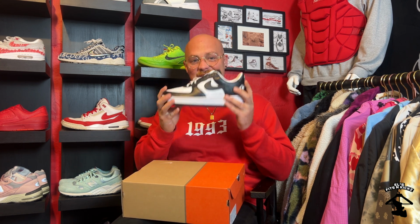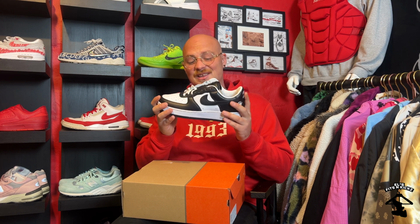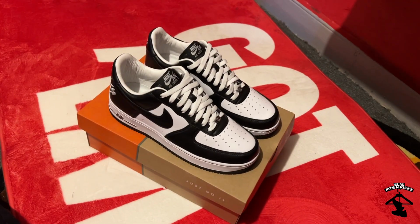Today is another 3 fits, 1 kick video. And from last episode being Fat Joe's favourite sneaker with the linens, this episode, it is his sneaker. The Air Force 1 Terror Squad BlackOut. For those who don't know, these are based off the many one-of-one Air Force 1s that Fat Joe and the rest of the Terror Squad had in the early 2000s.